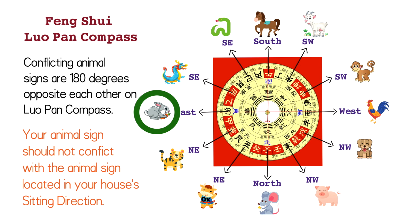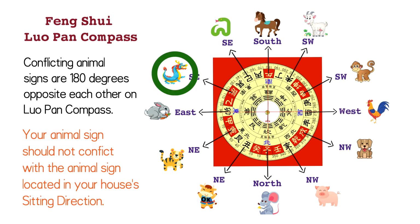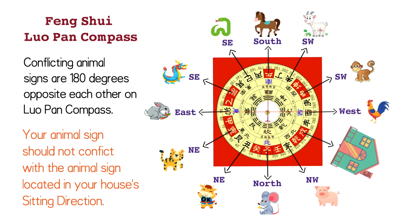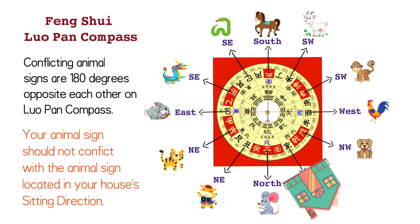If your animal sign is rabbit, then your house should not be sitting west, where rooster is located. If your animal sign is dragon, then your house should not be sitting northwest, where dog is located. And if your animal sign is snake, then your house should not be sitting northwest either, because pig is also in this direction and is in conflict with snake.